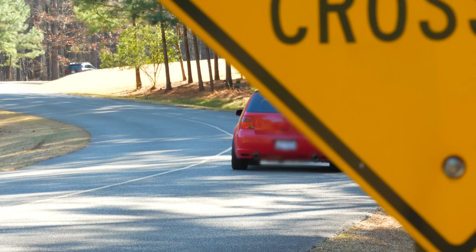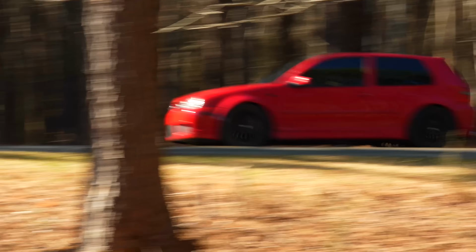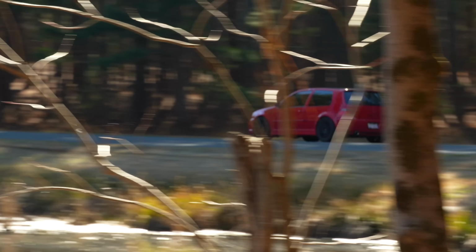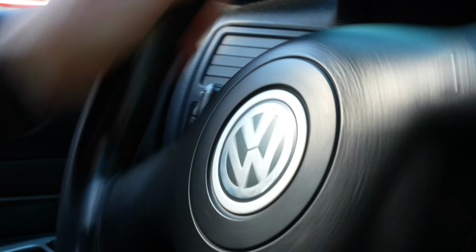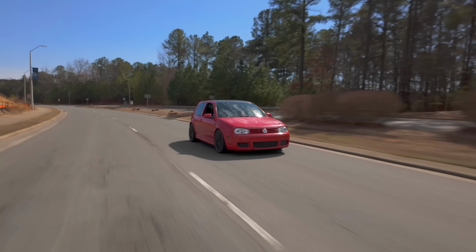You have seats that hug you and like you really can fit in, nuzzle your butt on into. Check the box. It feels like a car that you're more a part of the experience with than the Mark V. That's why the cup holders are terrible, because you're not supposed to be drinking while you're driving. You're supposed to be driving. And to me, the Mark IV does a better job of presenting that than the Mark V did.